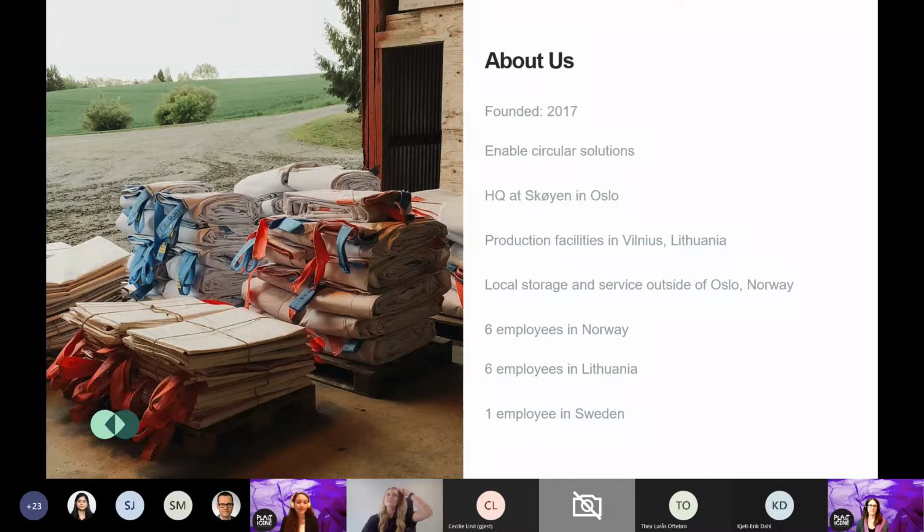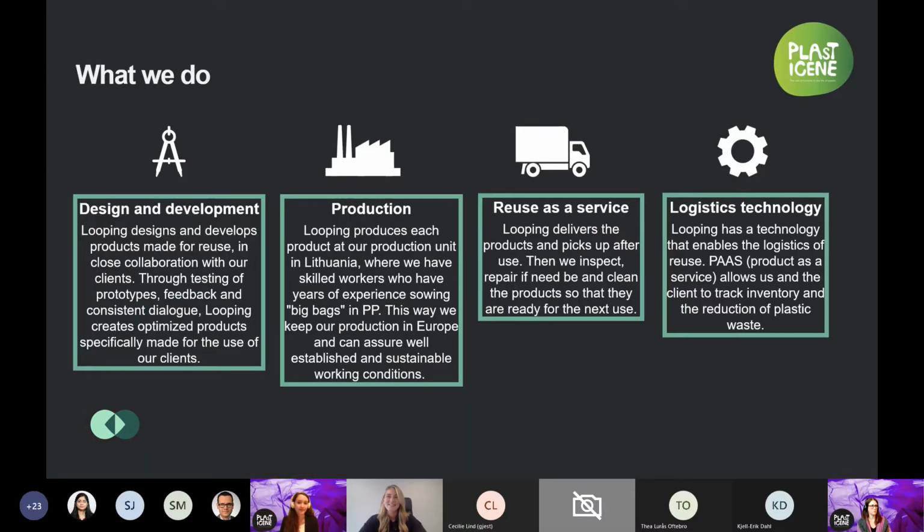Next slide, please. So just a little bit about us. We were founded in 2017. We are all about enabling circular solutions. Our headquarters are in Oslo and production facilities in Lithuania. We have local storage in Lørenskog, right outside of Oslo, and we're 6 employees in Norway, 6 employees in Lithuania, and 1 in Sweden. Next slide, please.